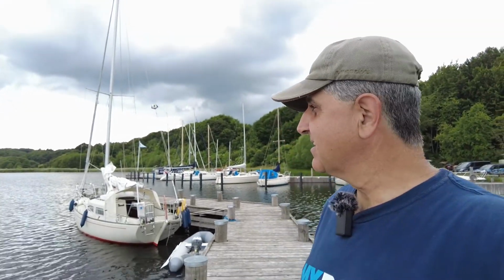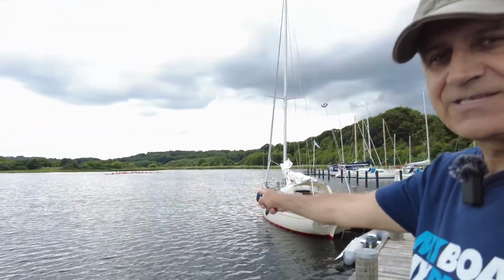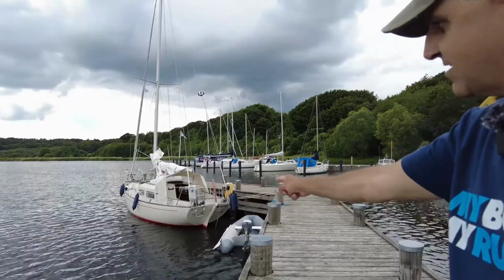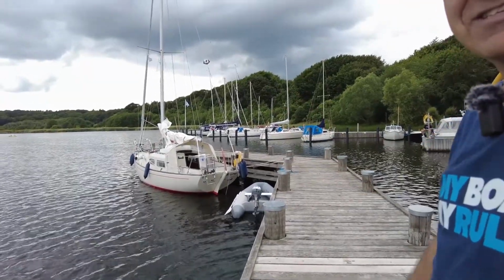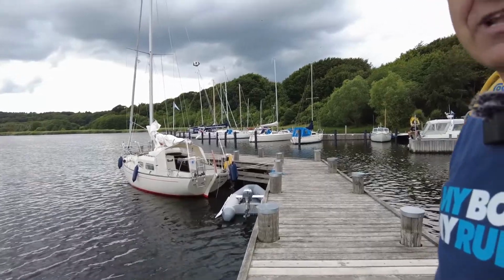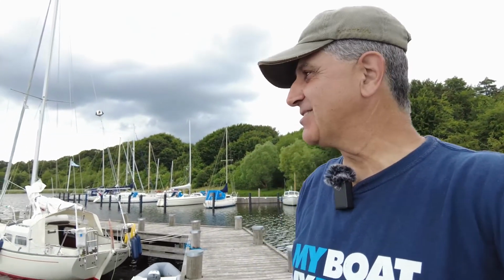Luckily, the wind is coming from this direction, light wind, so it pushed me nicely and slowly into this dock here. There was a boat here. They were just leaving, so it was just so lucky. Well, I guess we all have to try this. I have never tried to get a rope on my prop before.